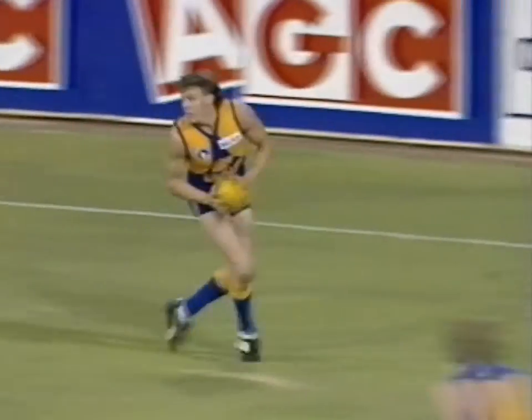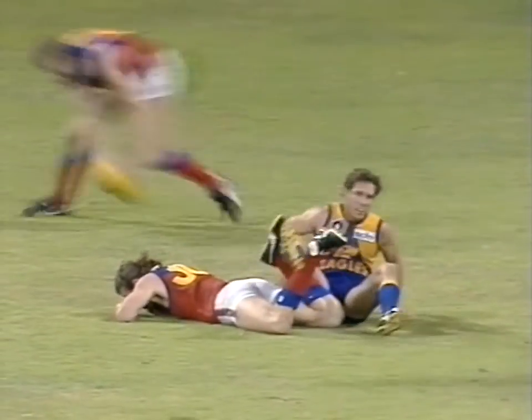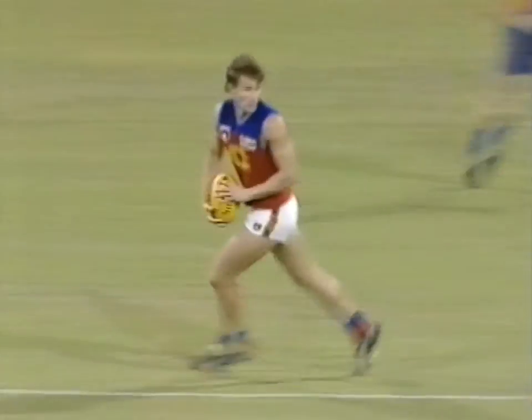West back across the ground to Crummell. Again, nothing. He's in the opposite back pocket. Crummell goes for distance. They'd spread Fitzroy though. Manson crashes into Lamb. Should have got a free kick, Lamb. He was pushed in the back. Coming down, Manson unintentionally, but nevertheless got into the back of Lamb.